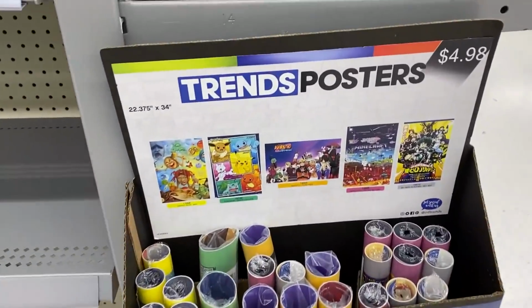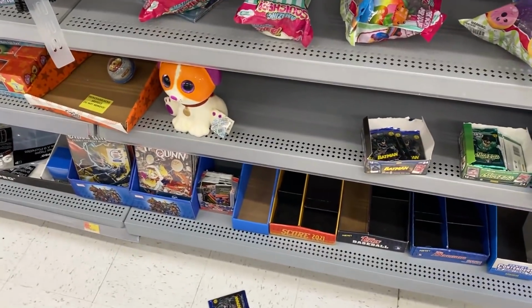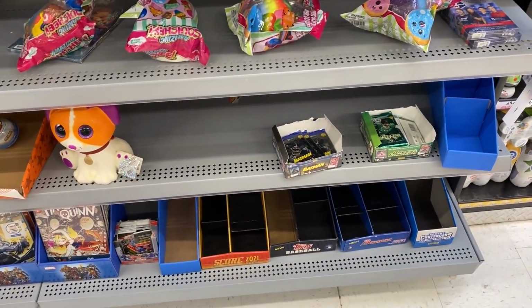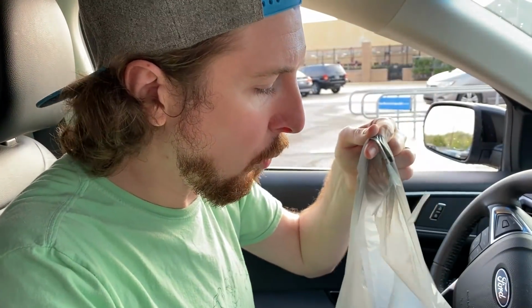I also just noticed, walking through this exact same aisle, there is a Pokemon poster right here at the very end. And the front of the store, we got absolutely nothing. So it was a good thing we went to the back of the store first. Oh, got some Batman right there, but unfortunately, no Pokemon cards. Our shopping trip to Walmart was successful.